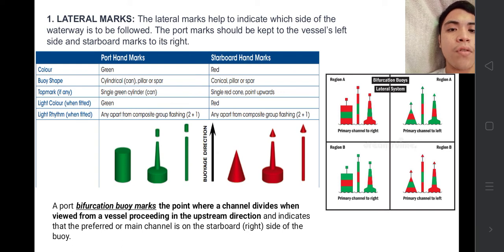So a port or starboard bifurcation buoy marks the point where the channel divides when viewed from a vessel proceeding in the upstream direction and indicates that the preferred or main channel is on the starboard or right side of the buoy. This is the lateral mark.